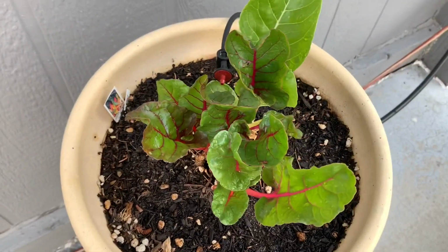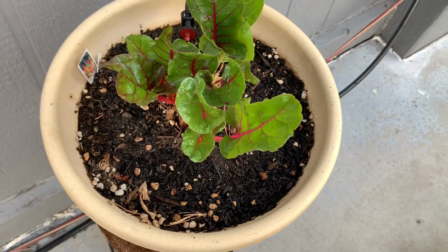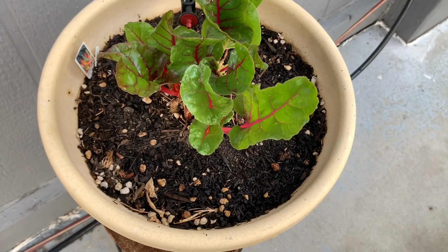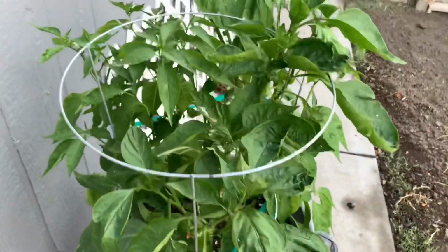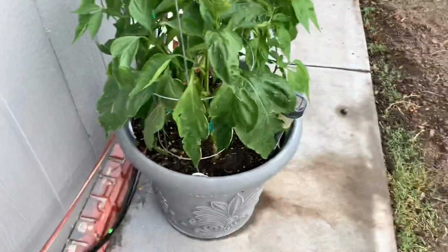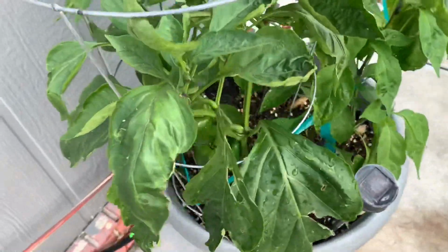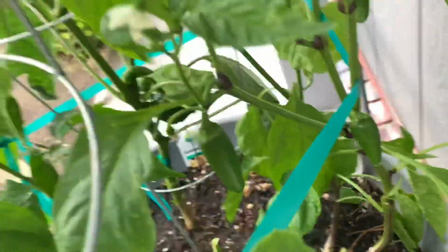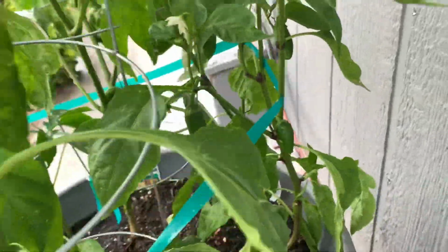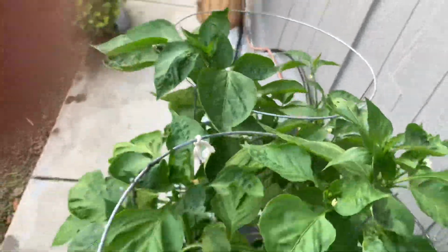Again, my Swiss chard is cut way back from the last time I harvested it, and it's still kind of slow growing back. And then my 2 bell peppers and 2 more jalapenos. They're doing really well. The leaves are nice and healthy. Bell peppers are growing on there. I've got some jalapenos started. Where is that? Is it toward the back? Yep. There's some jalapenos. This is a red bell, and this is going to be a golden bell.